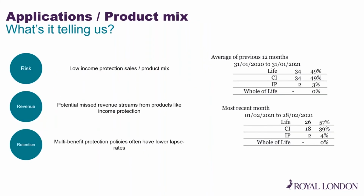So now let's look at product mix. If you would look at the two tables at the right-hand side of our screen, you can see data from the most recent month and also the last 12 months. It shows us the product mix between life only, critical illness, income protection, and whole of life. So it looks like this advisor firm have a good split of life and critical illness covers. But you can also see at 3% and 4%, barely any income protection advice, and not so much of a problem, but no whole of life advice at all.